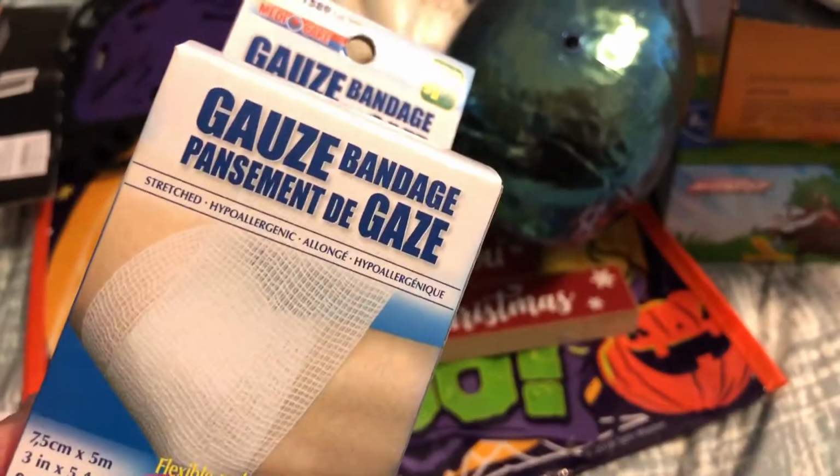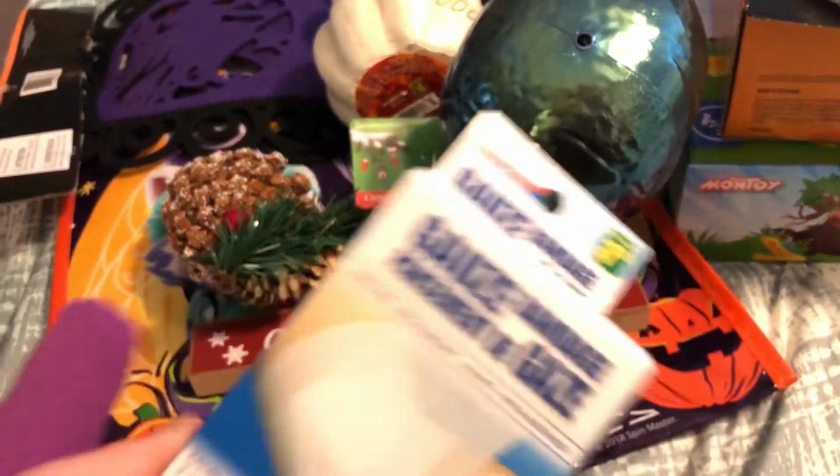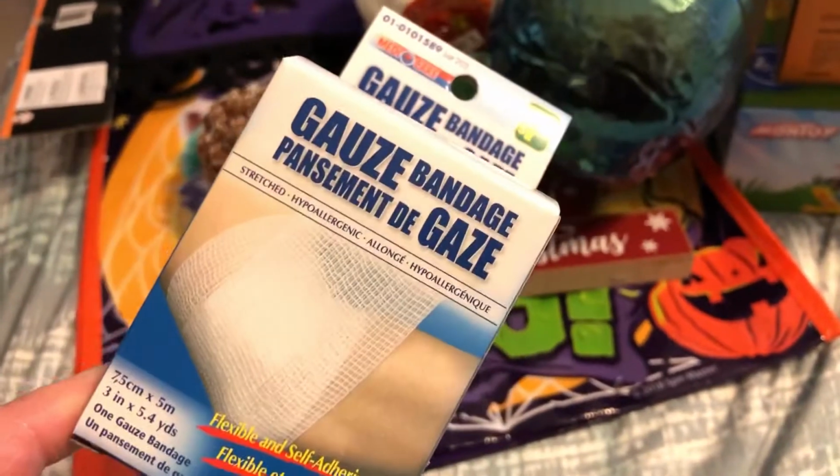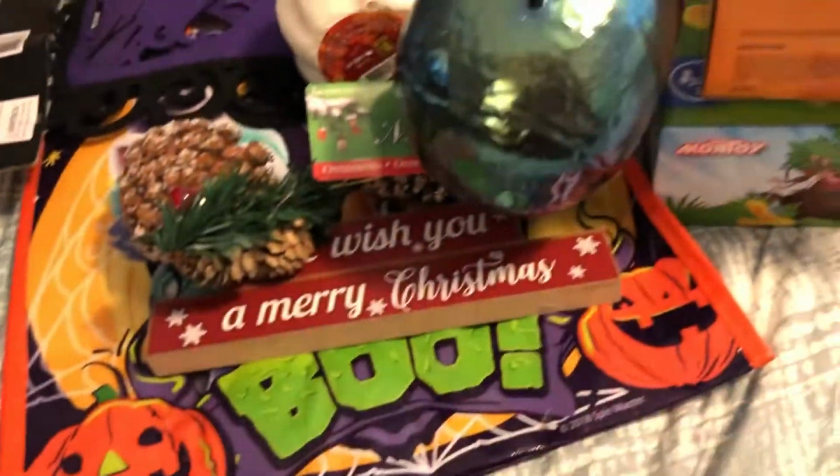So the first one was just this gauze. You can see I recently hurt myself, so I thought it would be a good idea to have some extra gauze since I used it all, and it's only $1.25. So yeah, that's the first item.